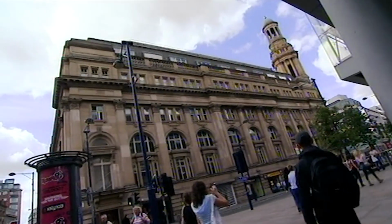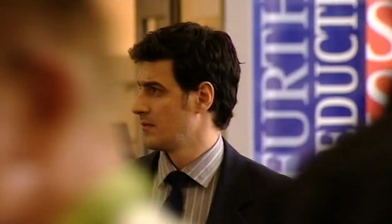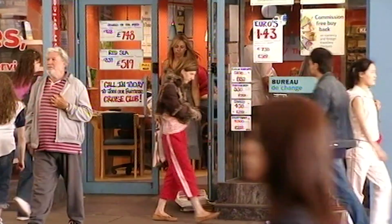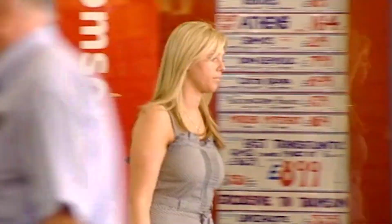We've come to the centre of Manchester, where Jess is loitering outside a travel agent, which has a bureau de change inside. Meanwhile, Alex is outside in the shopping precinct, waiting for a call from Jess. When Jess spots someone who has just changed some money, she'll call Alex and he'll swap the customer's good money for the fake money.